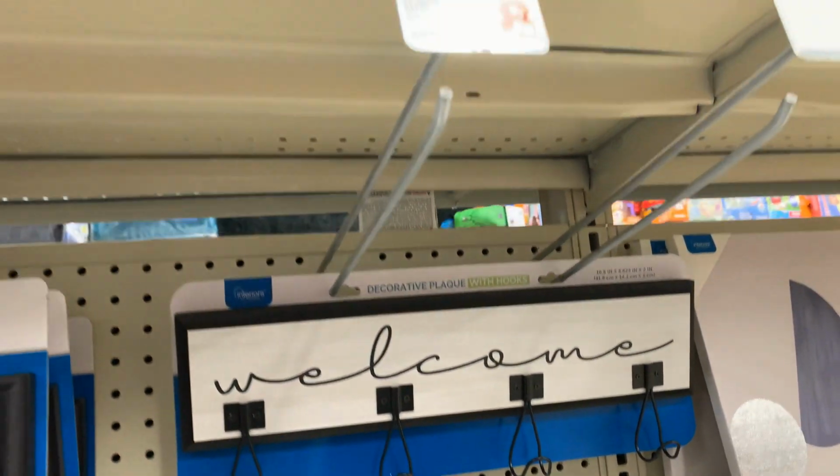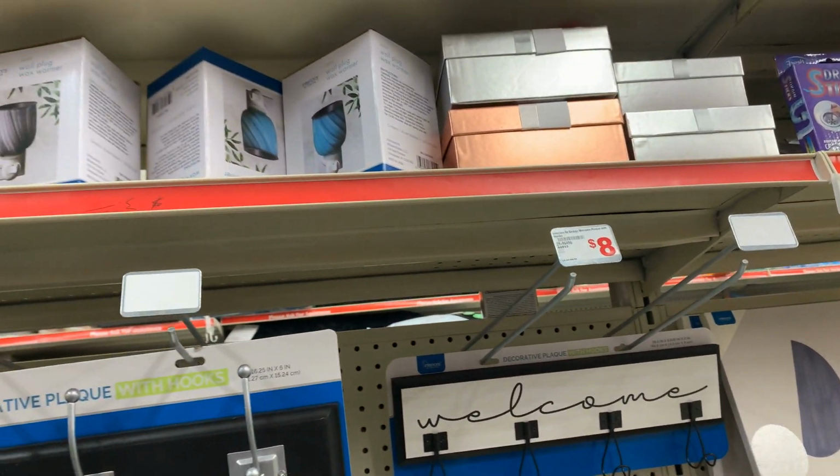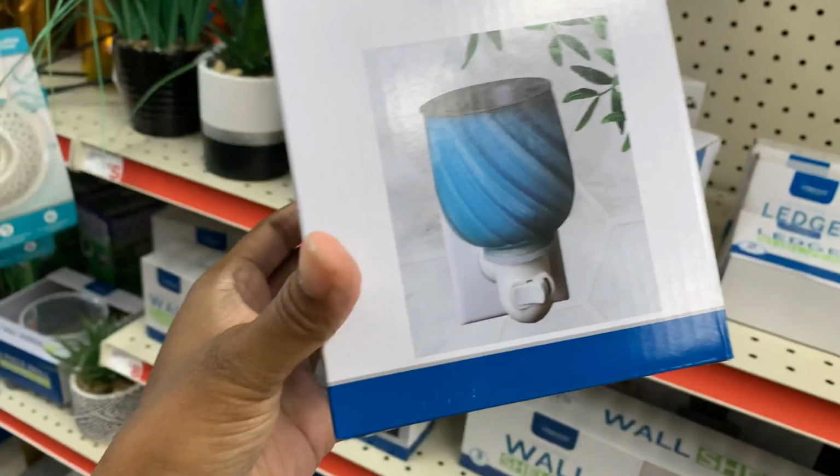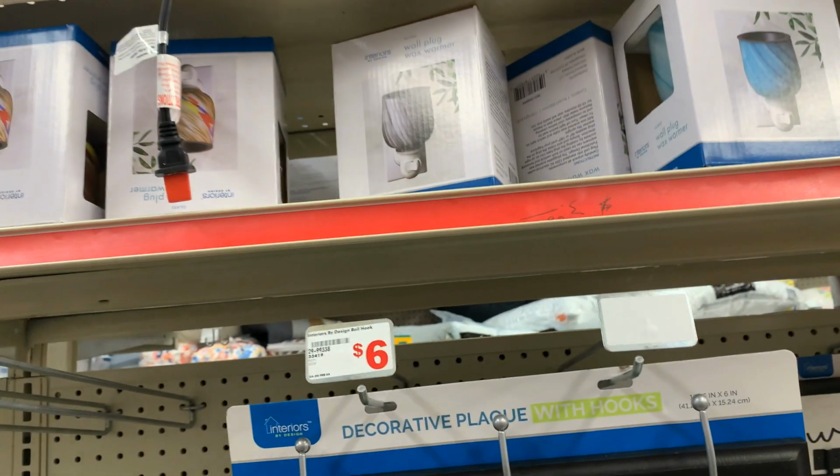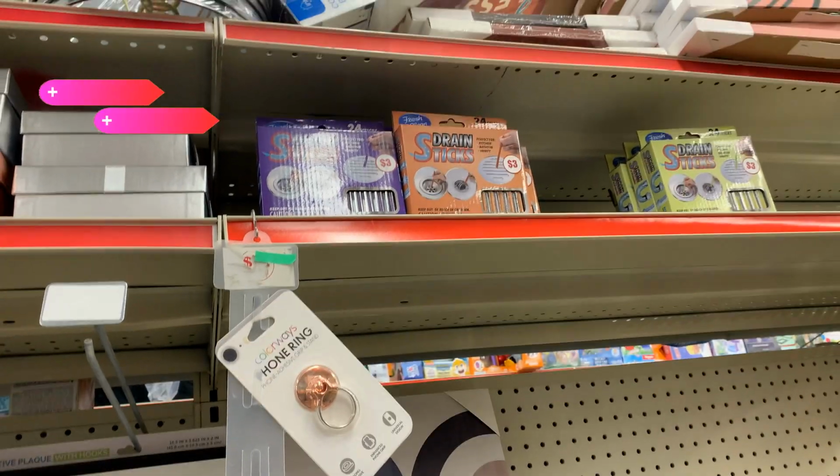They had the little hooks for the front door. I like the welcome one right there. That was $8. They had these right here, which I just thought were cute because usually the warmers will go on your table or something. But that was a plug-in warmer, and it came in different prints and stuff.